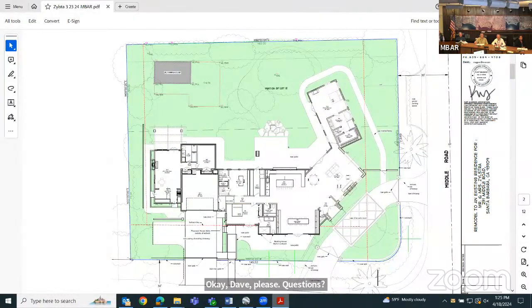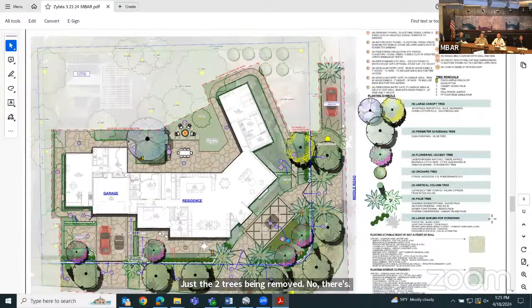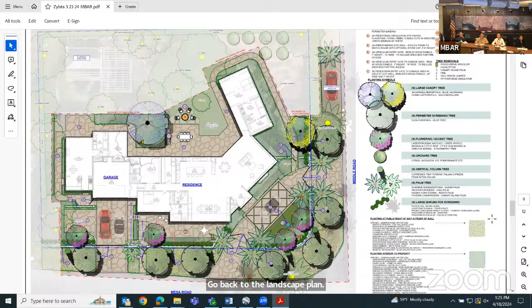Just the two trees being removed? No, go back to the landscape plan. On the front corner, there are those two large Canary Island palms that are being removed and replaced with smaller, similar type palms. There's a eucalyptus tree that's been cut back significantly over the years. It's also in conflict with the power pole on the Mesa Road side, to the right of the driveway. Then there's a rather large podocarpus next to the house on the east side of the driveway.